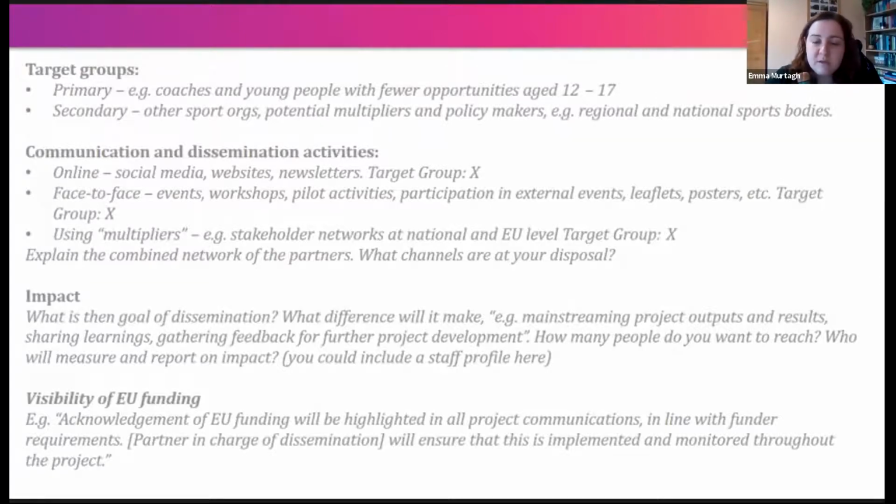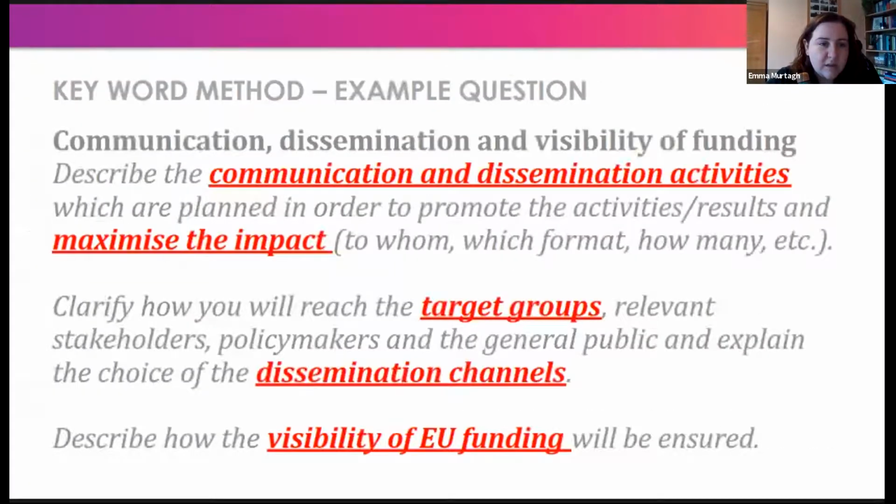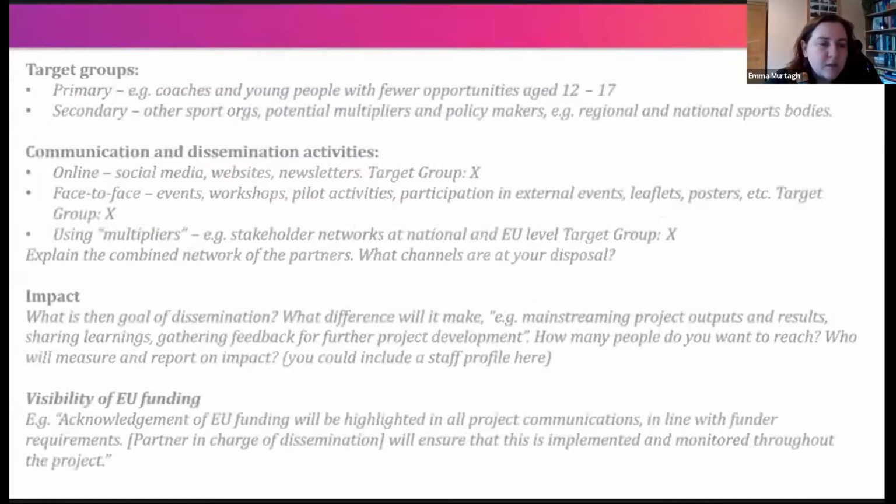If you look at what they said, they wanted communication and dissemination activities, and then they wanted impact, but they also wanted you to include things like to whom, which format, how many, etc. So I'm saying, okay, let's talk about format first. So we have online, we're going to have all these methods, and our target, sorry, that shouldn't say target group, that should say target. So how many people do we want to reach through that? I will fix that before I circulate these notes.